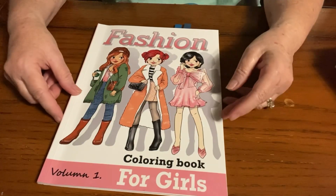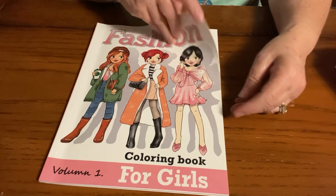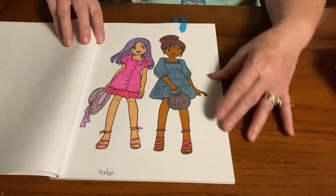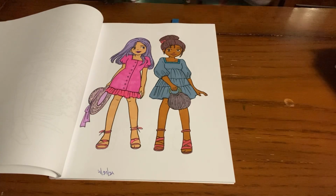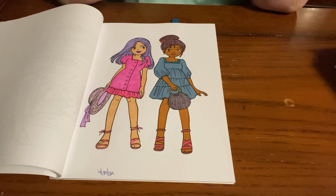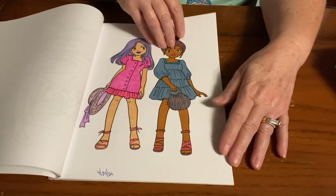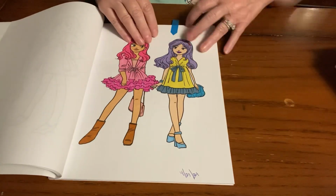All right, this is the Fashion Coloring Book for Girls, Volume 1. And I did 2 pages out of here. I believe this is a page I did with you guys the other day in a video when I couldn't fall asleep. So I did this video with you as I was coloring. And then when it was uploading, I did this one off camera.